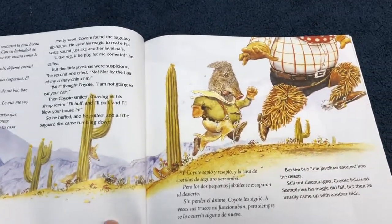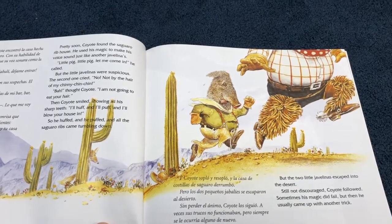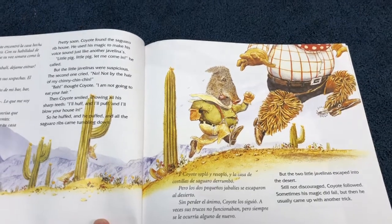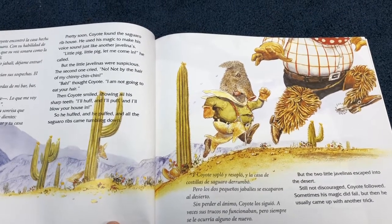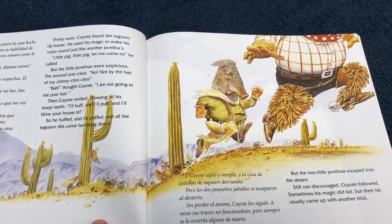Pretty soon, Coyote found the saguaro rib house. He used his magic to make his voice sound just like another javelina's. "Little pig, let me come in," he called. "Jabali, mi lindo jabali, déjame entrar," dijo Coyote.